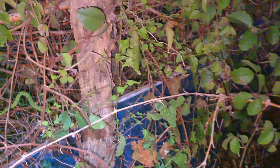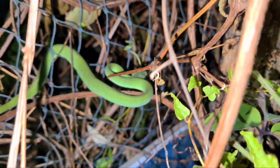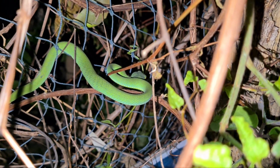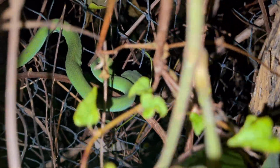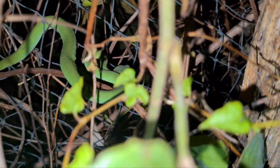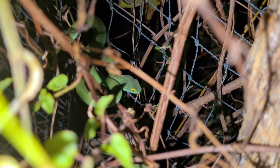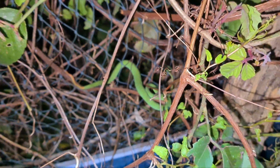Well guys, we found our first baby macrops. I don't know if you can see him. What a beautiful animal. What a beautiful baby. Well, let's leave him be.